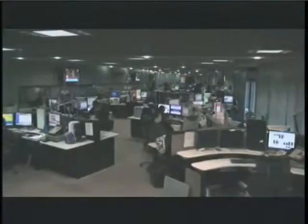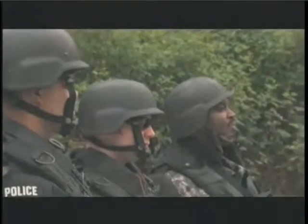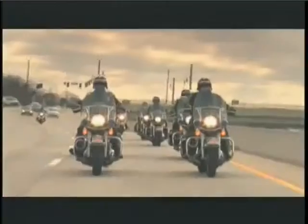We have a team of officers that go out here and they answer 911 calls for 10 hours. None of them do it alone. They all do it together. We all back each other up. The Special Operations Division is made up of many different units. The K-9, the aerial unit, SWAT, motorcycles. It all comes together as one unit. We take care of the situation.